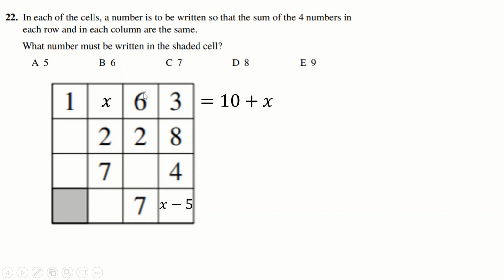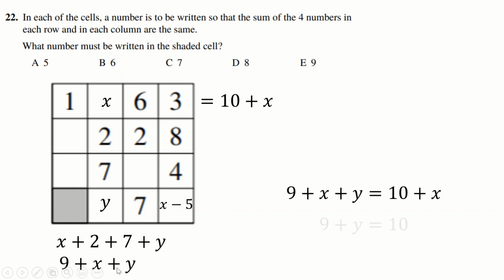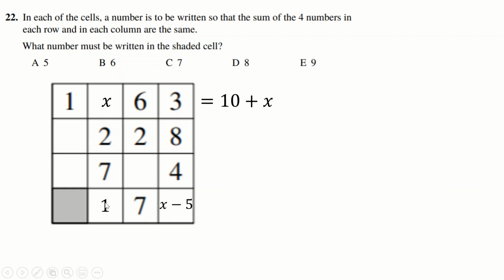So that's good. And now I'm going to look at this number, which I'll call y, and I'll add up this row, I think. Yeah. x plus 2 plus 7 plus y, add that up to make this. And now again, this has to be the same as this, which means y is going to have to equal 1. If we just cancel the x's, y has to equal 1. So I can get that this one must be 1.